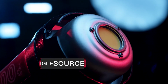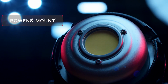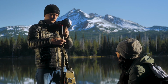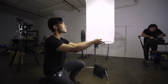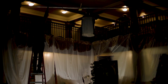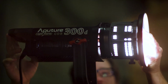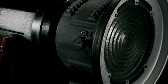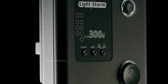And with the single-source chip-on-board LED and Bowens mount, never again do you have to worry about shaping your light either. Since it runs cool to the touch, virtually any Bowens mount accessory can be used to shape your light. Whether it's attached to a space light for illuminating your entire set, attached to a light dome for simulating moonlight, or attached to a Fresnel, lighting against the sun, the adaptability of the 300D makes it a strong addition to any set. But lighting shapeability isn't the only weapon that the 300D wields.